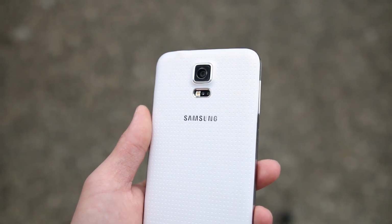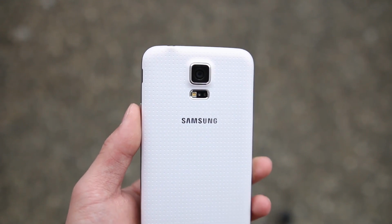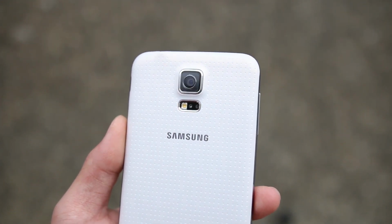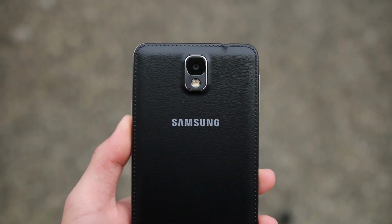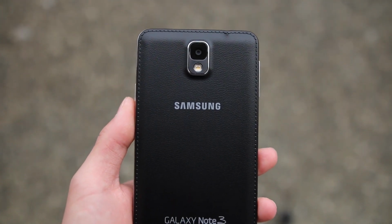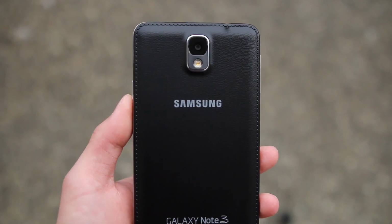On the back of the S5, you've got a 16 megapixel camera that is capable of recording 4K video as well, and a 2.1 megapixel front-facing camera, a step up from the 1.3 megapixel camera seen on its predecessor, the Galaxy S4. On the rear-facing camera of the Galaxy Note 3, you've got a 13 megapixel camera and a single LED flash, and also the capability to record 4K video like we see on the S5.